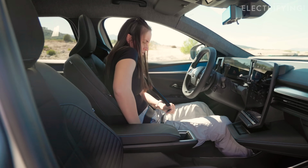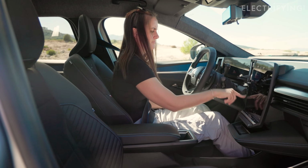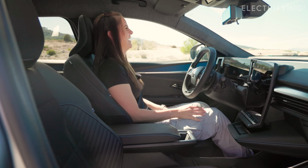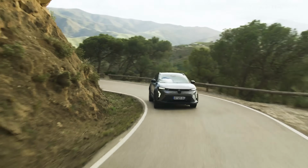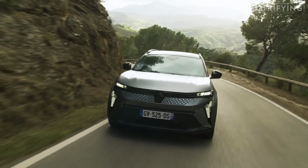Yes. Come on then. I've turned the car off. Okay, let's go for a drive. Shall we take the scenic route?